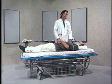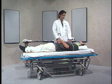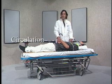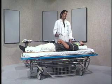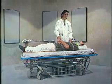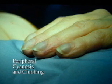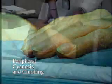The circulation is the third of the ABCs. This is obtained by general appearance. If the patient has pale skin, he may have lost a significant amount of blood, as well as cyanosis. Pulses should be examined, both sides, both upper and lower.